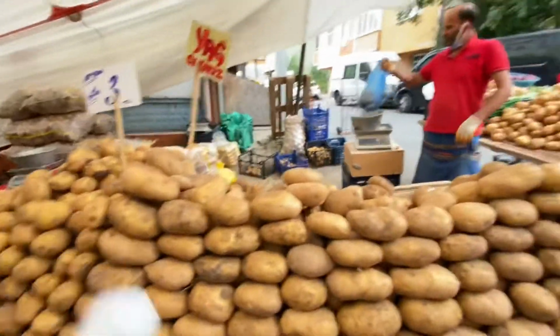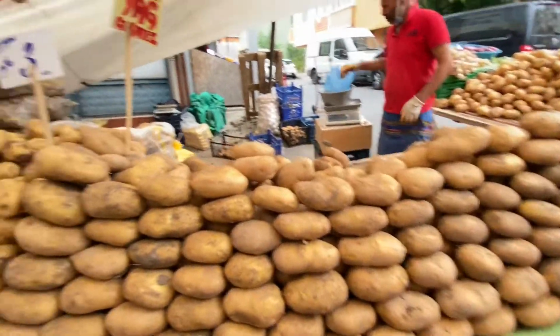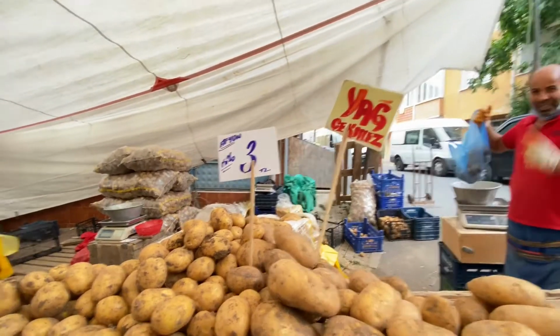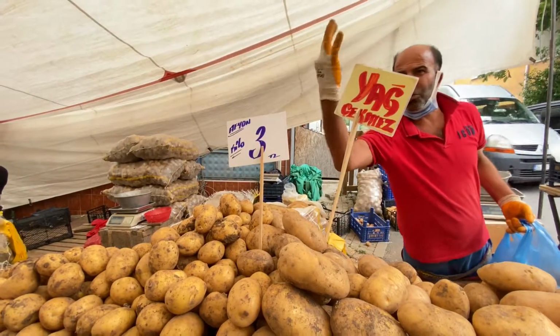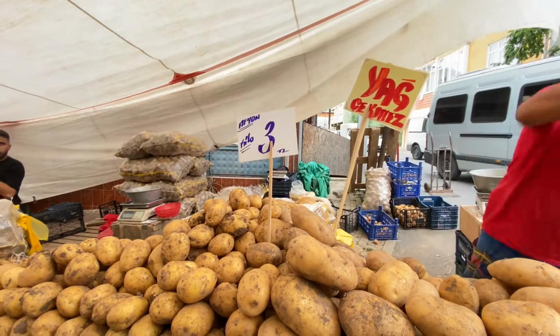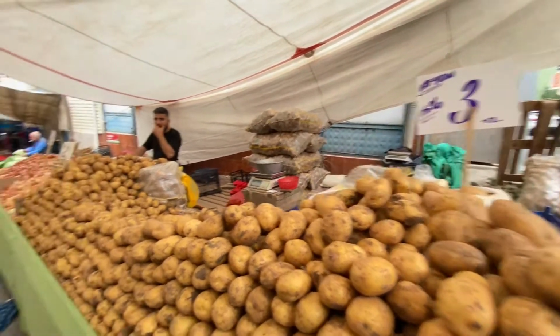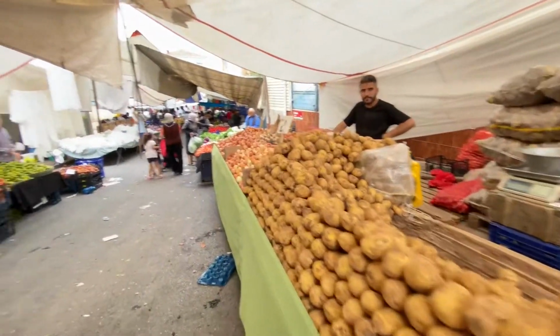So guys, this is the potato section, as you can see. One potato is how much? One kilo is 3 Turkish lira. Okay. So you can go until the end and then?